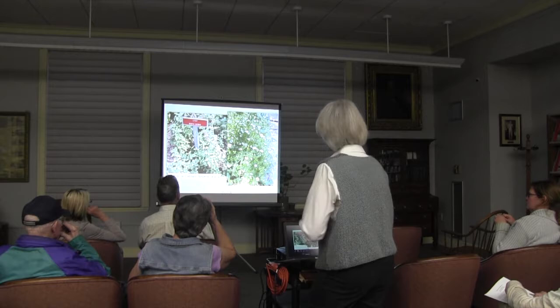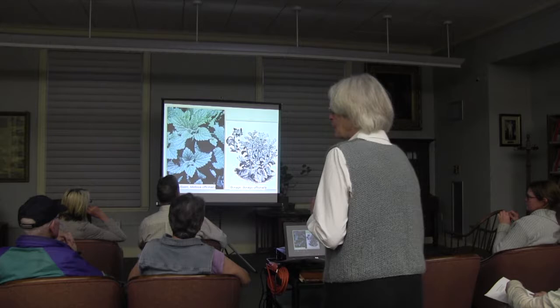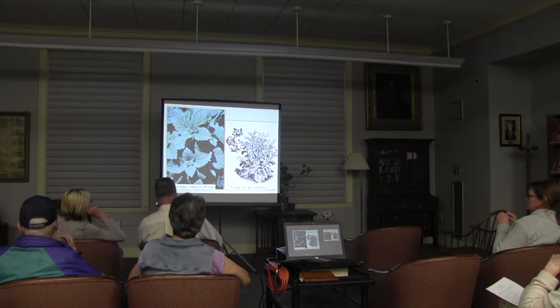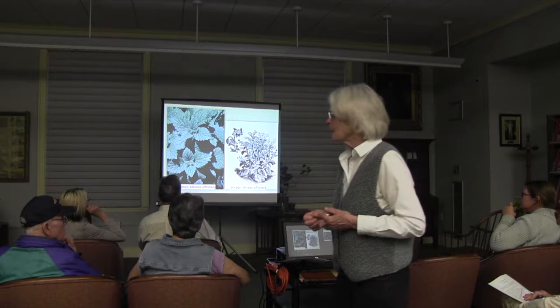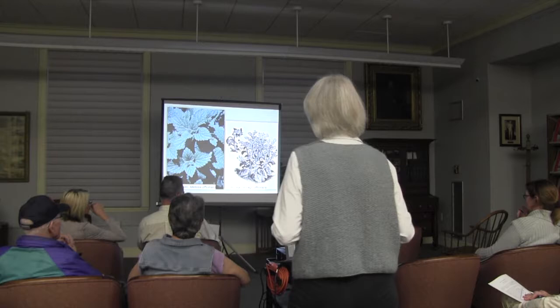For fevers with children, you might want a plant that will be pleasant for them to take. And I have brought with me some lemon balm. Lemon balm is also in the mint family. You can squish the leaves and smell the lemon balm. Lemon balm and borage are two plants that were commonly grown to treat fevers, to make an infusion or a tea that could be sweetened and then given as a remedy for fever.